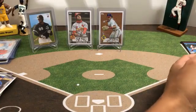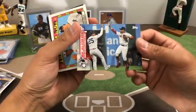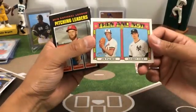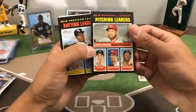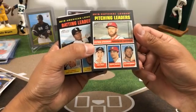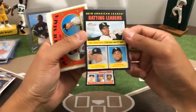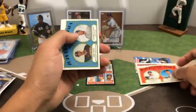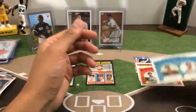Alright, so I do have these cards to random here. Got this double here for the Yankees and Red Sox, Torres and Betts. Got a double here, Jim Palmer and Gerrit Cole. That's for the Orioles and Yankees. Got a quadruple, Nationals, Braves, Cardinals, and Dodgers. A triple team here, White Sox, Yankees, and White Sox. Another double for the Cubs and White Sox. Another double here for the Padres and Royals.